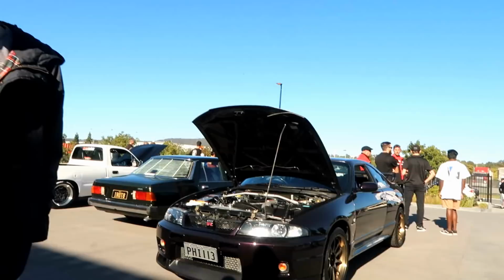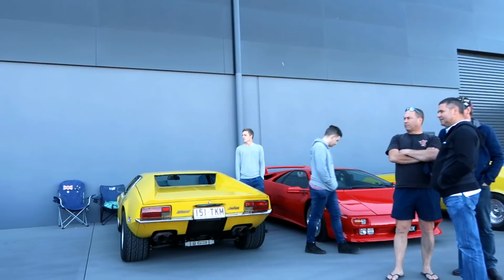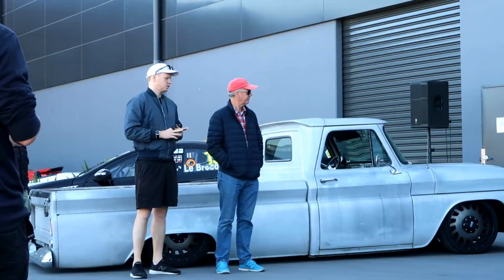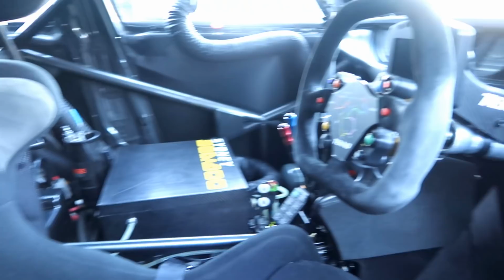Oh, GDR. Didn't even see it. And there's a Diablo as well. These things are wicked. See, and then you can start a family car like that. I don't know how well you guys can see this on camera, but this color is incredible. That's insane.